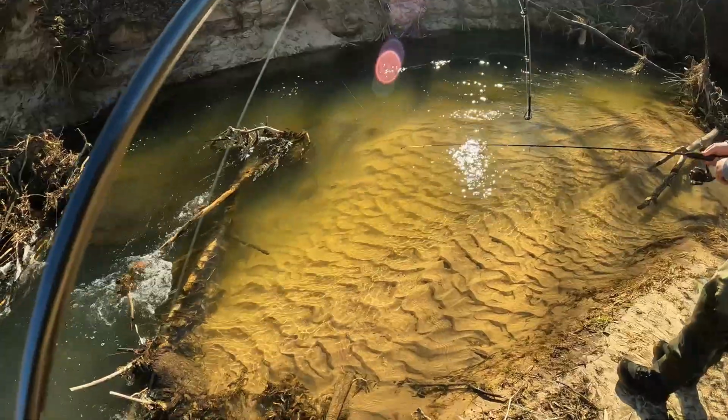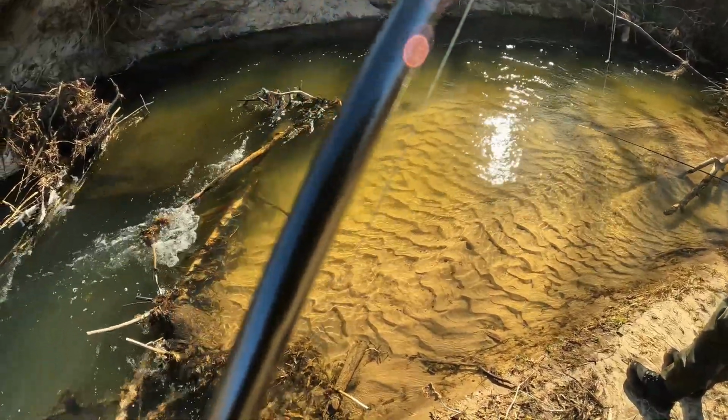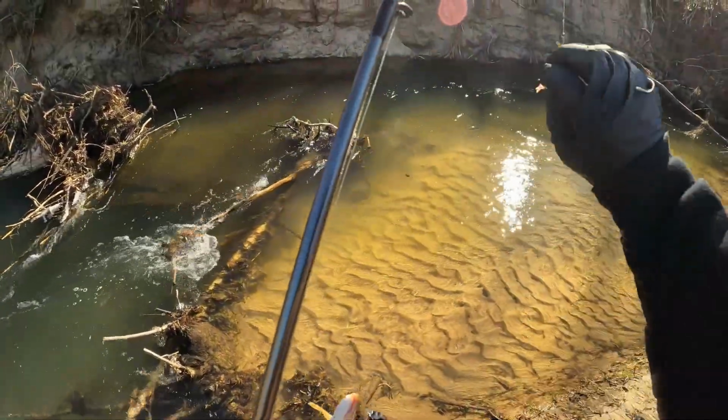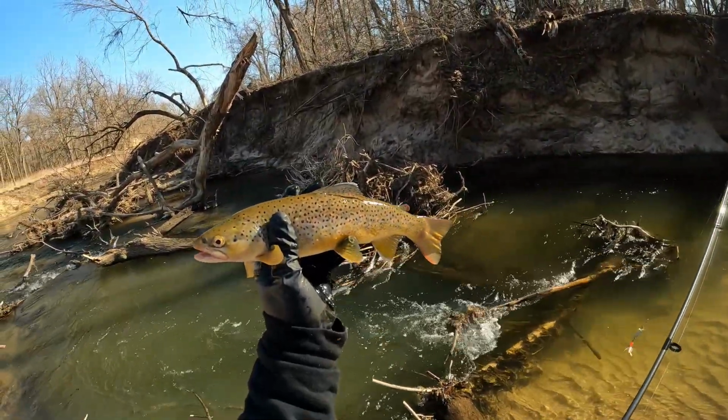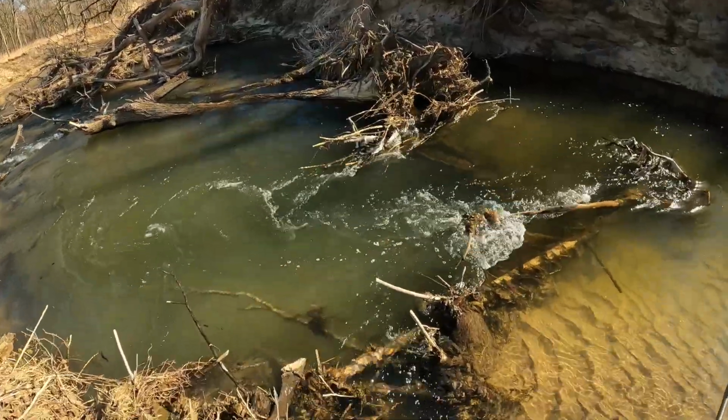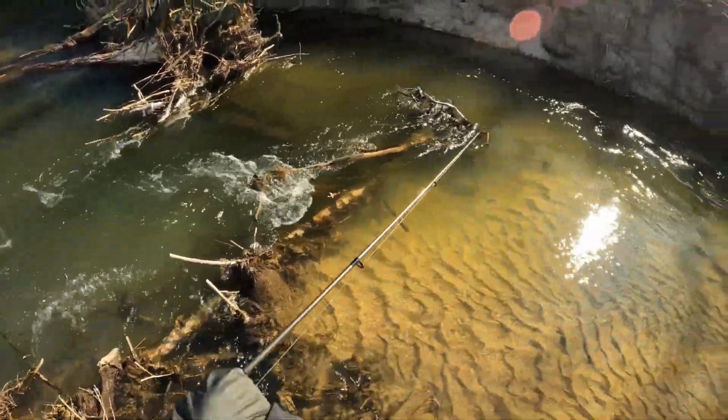He was chasing. Definitely chasing. There's a footer. Yeah, cool spot. Yeah, super small spots. Yeah. A lot of red spots too. Yep. A lot of fine red spots.